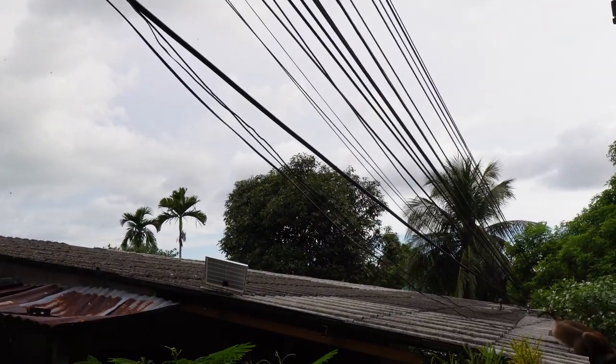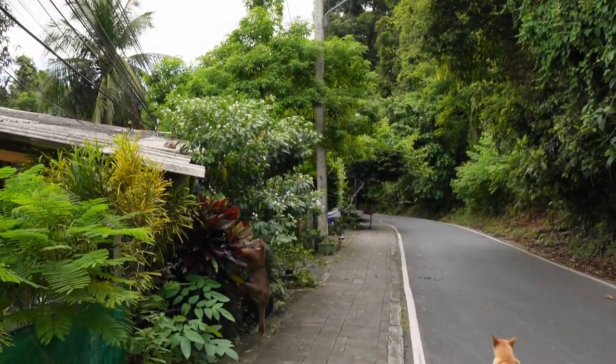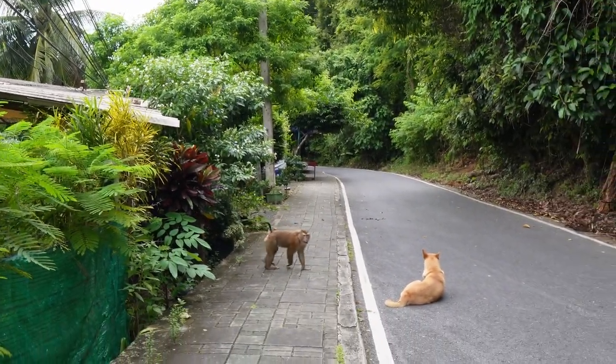This was an excessive heat day. Beautiful weather, as you can see me sweating out. This is mostly the weather out here in Thailand. Absolutely beautiful. So some of the things I would advise everyone visiting this location is to avoid carrying shiny objects.